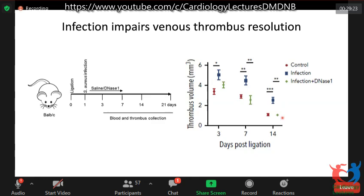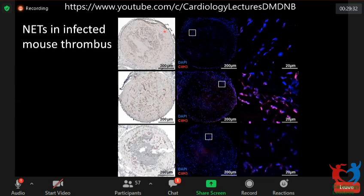To confirm, this is where you see the histological stainings of the mouse clots. You see this is control, infected, and infected with DNase treatment. You see that the mouse clot has neutrophils, and there are fewer NETs in the controls and much more in the infected group.